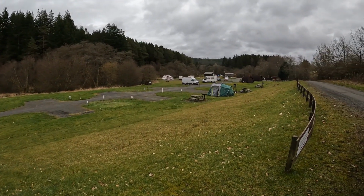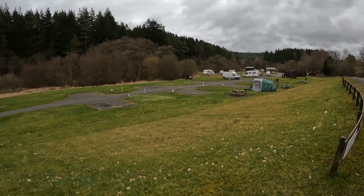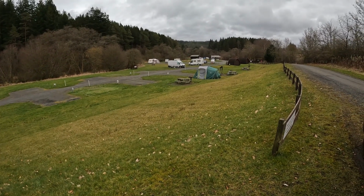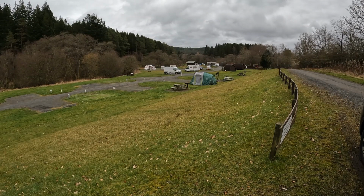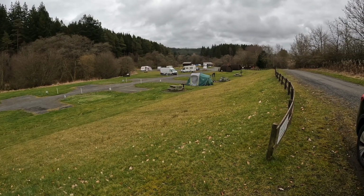There's a little view of the site there, stretches all the way down. The good thing about it is, for it to be busy, there needs to be loads of people here, because it's a big site. It stretches all the way down. The toilet facilities, when I was here last year, they were meticulously clean, plenty of hot water, so recommend it.